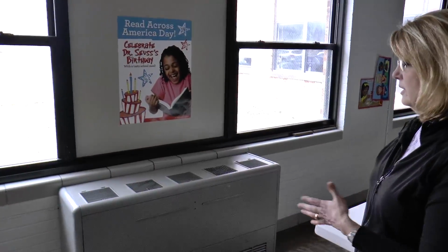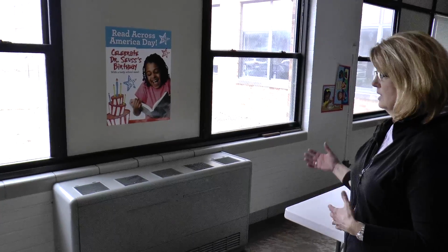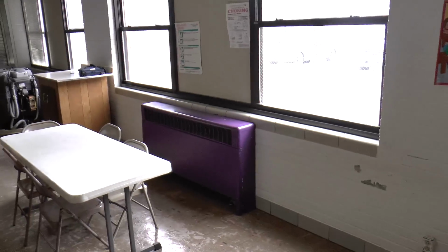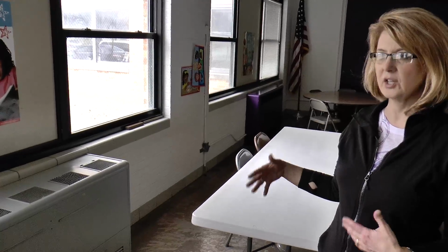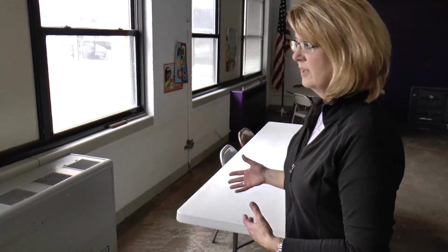So these are the unit ventilators that sit in each one of the classrooms, and originally they were hooked up to thermostats in the room and they would turn on or off to regulate the heat, but because they no longer function, they're just on. So like I said, our heat is either on or off. There's no regulating heat inside the rooms, and so most of the time the building is overheated and teachers have to open windows to regulate their heat.